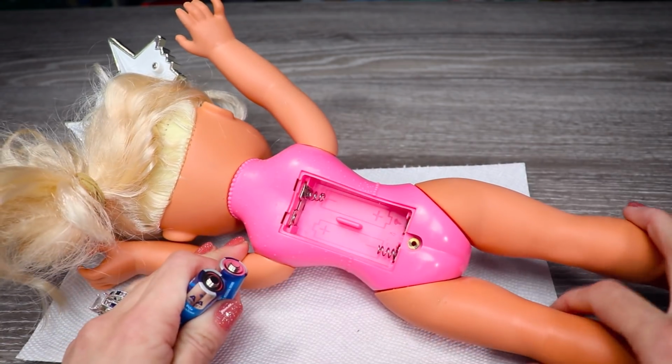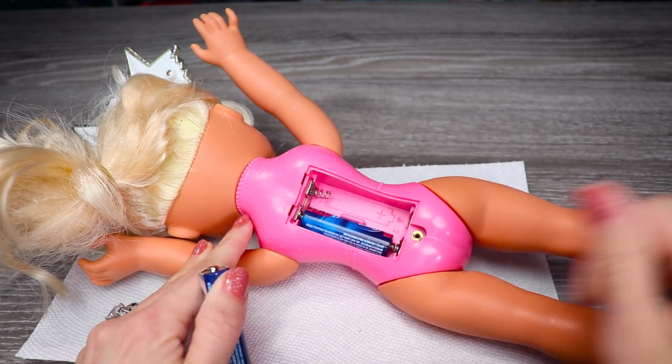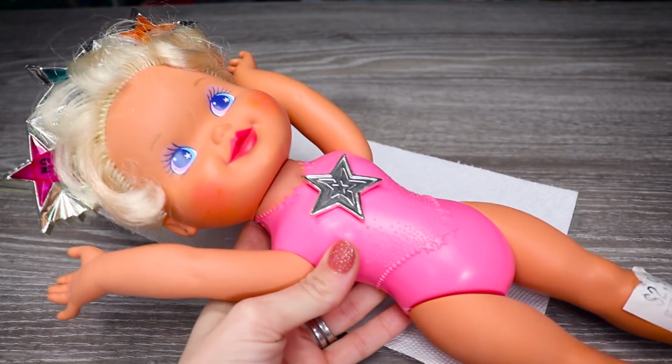Okay, everything inside is dry, and now we're going to test the batteries. And these are brand new, so, I mean, if it's gonna work now. How do I just know? I have a feeling it's just not going to.